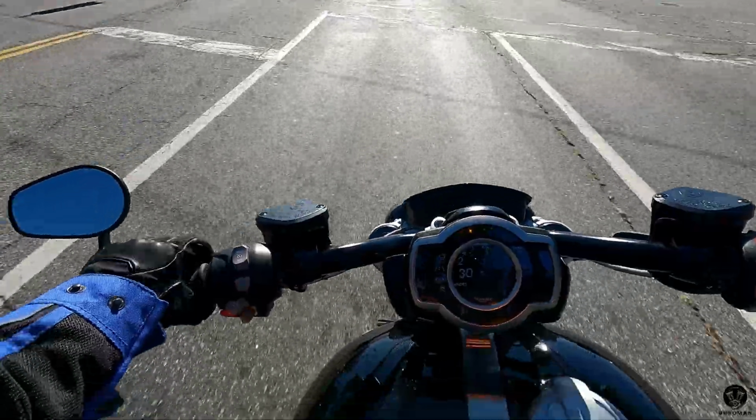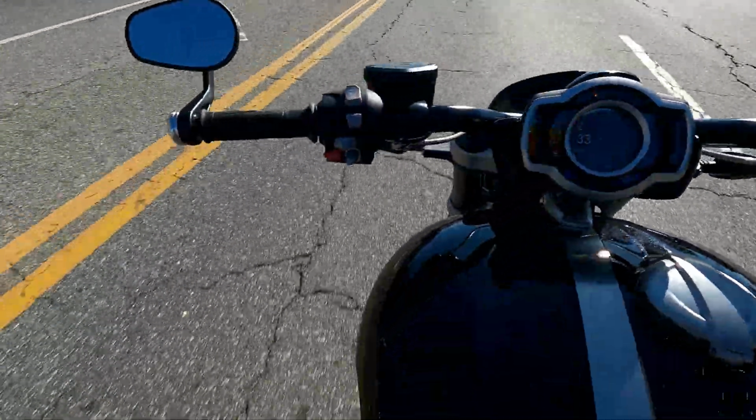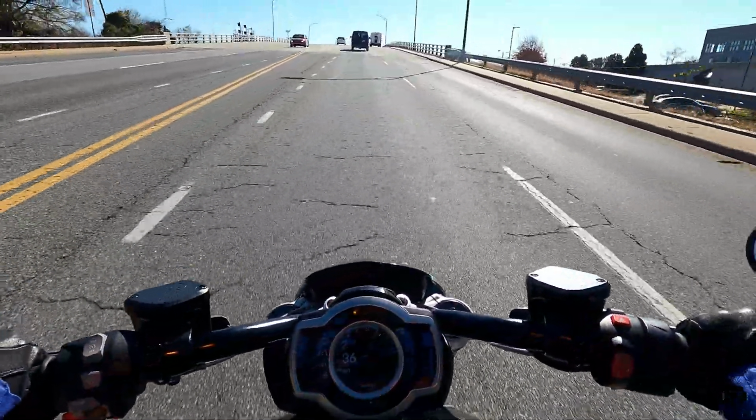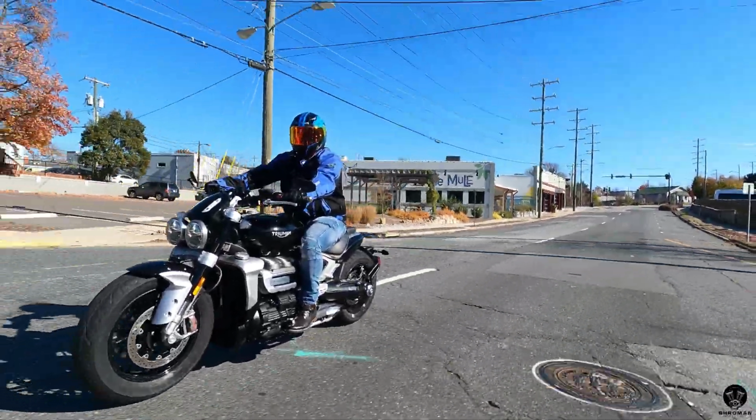As for your legs, my legs aren't bent weirdly. These have the mid-mounted controls, so they're right down there. They're not uncomfortable. It's quite good. And just check out that engine tone.